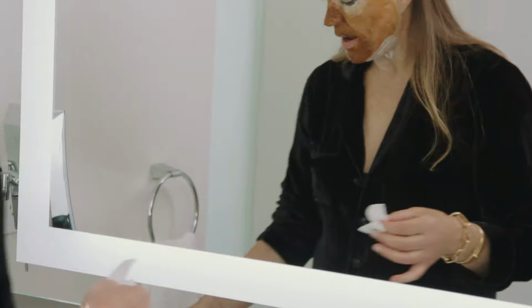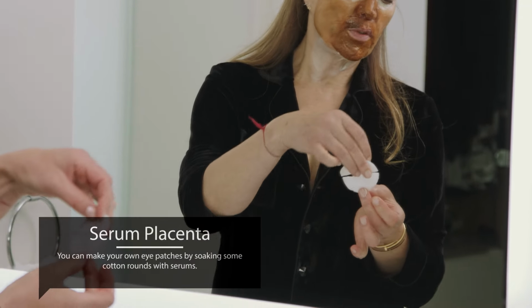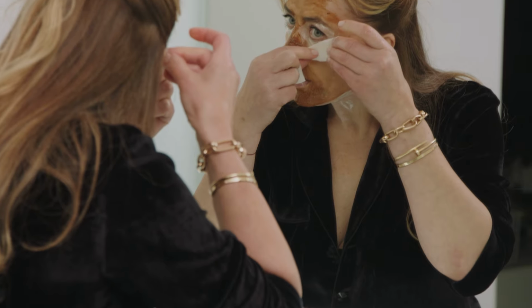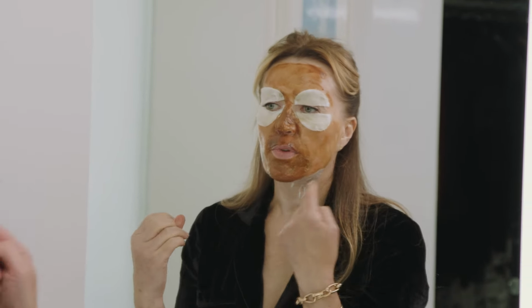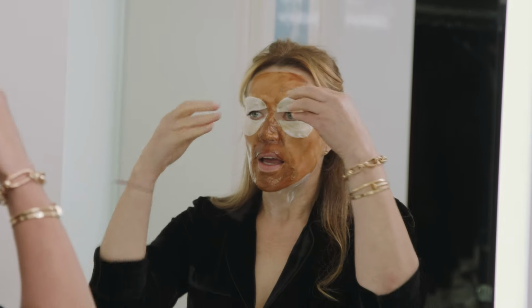So now the super tip that I have for everybody is how to make your own eye patches. I divide the cotton round into two and choose an appropriate serum. Today I'm going to choose placenta serum. And I put patches on. You let that sit for a few minutes, and then your skin is regenerated. The most important thing in this combination of the masks is I'm addressing every concern I had. The dryness on my cheeks, the breakouts on my chin, the dryness and formation of wrinkles around my eyes. And of course, you always want a smooth and hydrated forehead.